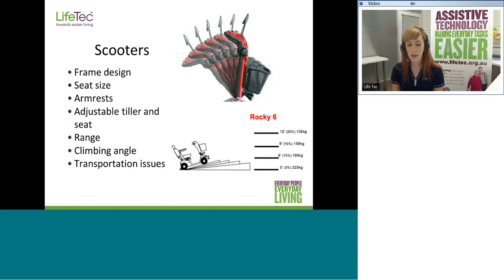Climbing angle, so it's dependent on the weight of the user, as you can see in the diagram for the Rocky 6 scooter. So at its maximum safe weight limit of 225 kg, it's recommending that the user remain on flat ground and not go on any inclines.